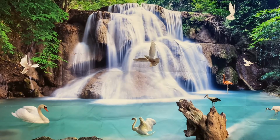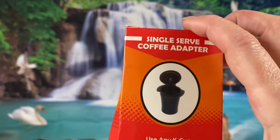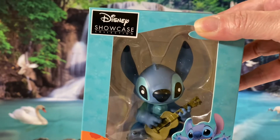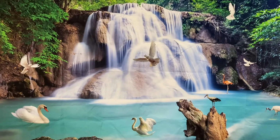Thursday, June 10th, we sold Jennifer Adams pillowcases this morning for $18. I didn't get to film them. We sold this Keurig View filter adapter for $4.99. This is all on eBay. Stitch holding a guitar is Disney. This sold for $21.95.